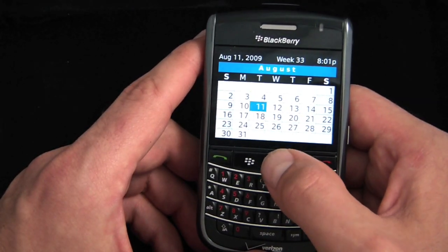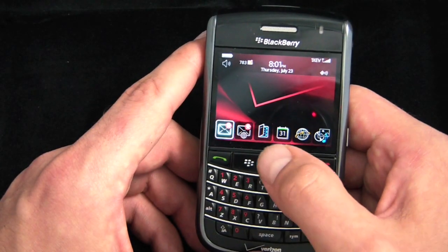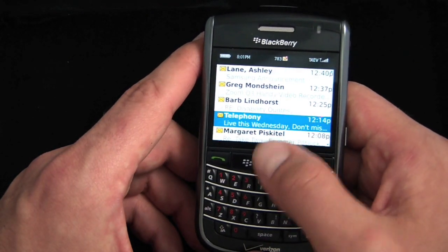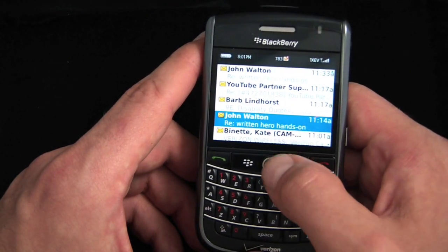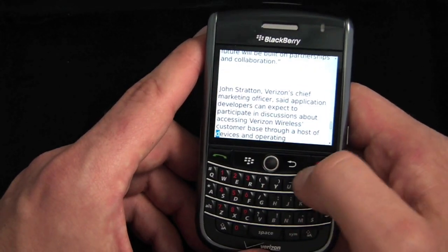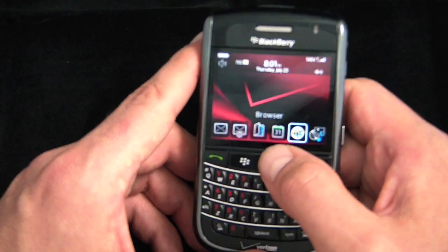I don't mean to gloss over, but you've seen it before on BlackBerries. The messaging interface, the calendar, everything looks like what you're used to. HTML email support, of course, and the BlackBerry App World as well. We'll take you into that.